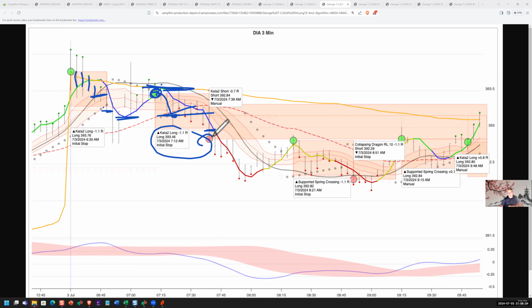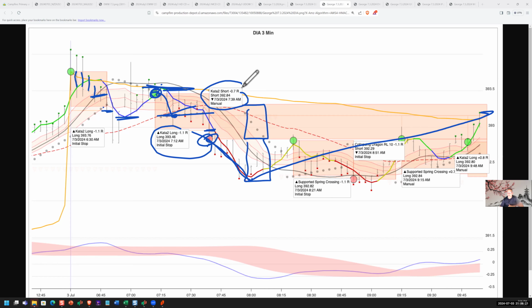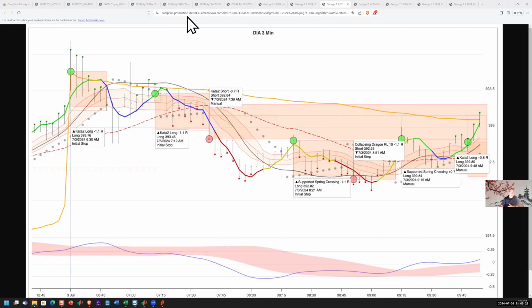I love this entry short, but again, this excellent short gets up around 1.2. Those exit rules allow it to come and fail all the way back to here for minus 0.7. We let a +1 trade go to minus 0.7, and I just can't psychologically trade that.